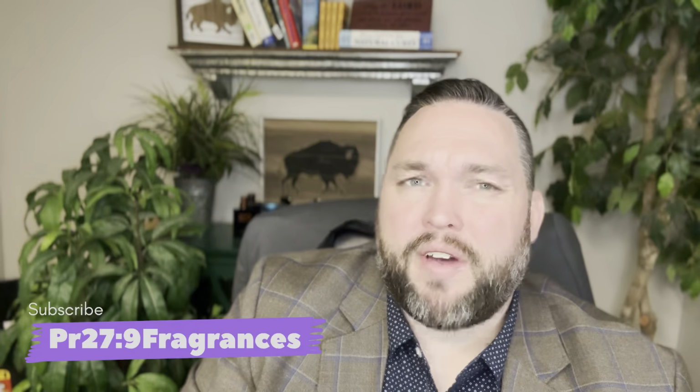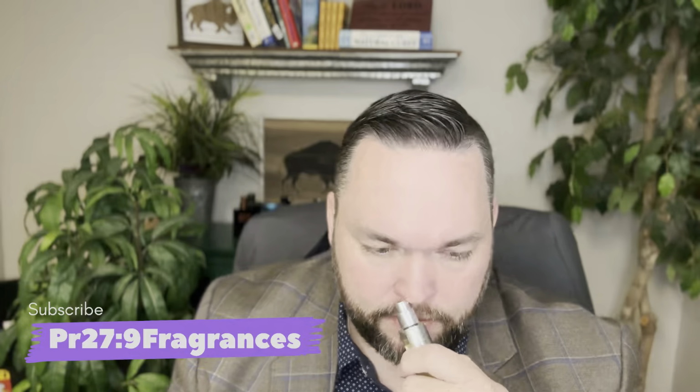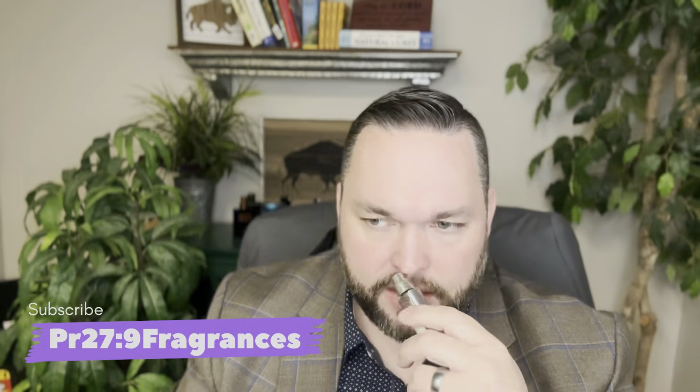There's probably a lot of Iso E Super, although it's not mentioned. It's just got dry woods mentioned as a note, but there's a nice dry, woody, Ambroxan-type feel to the woods. But there is also creaminess. There's white musk and sandalwood listed.